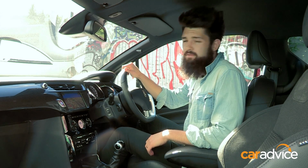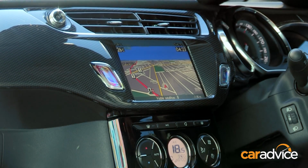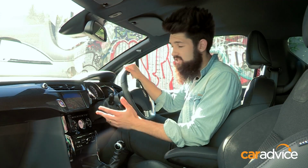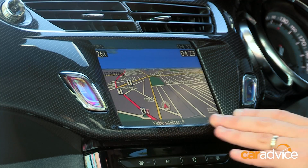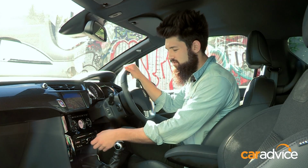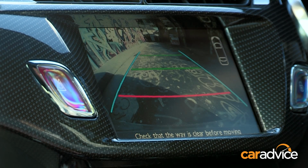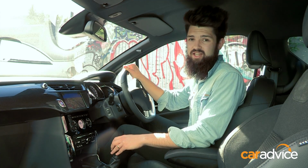Design-wise, there's not too much different inside here. Although that's not necessarily a bad thing because the DS3 has always been a pretty funky thing. It now gets standard satellite navigation, although it's a bit of an old school screen, it's not touchscreen, and it's a little bit fiddly to use. You also get a reversing camera and sensors, which make it a little easier to live with when you're negotiating these tight city streets.